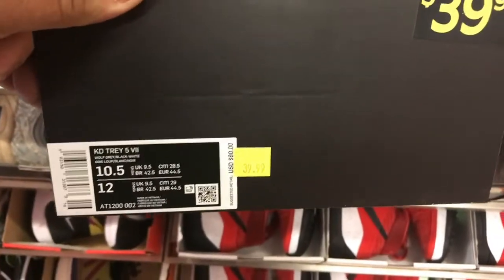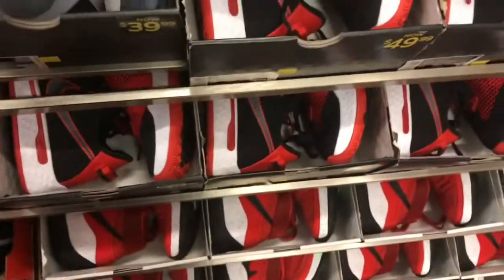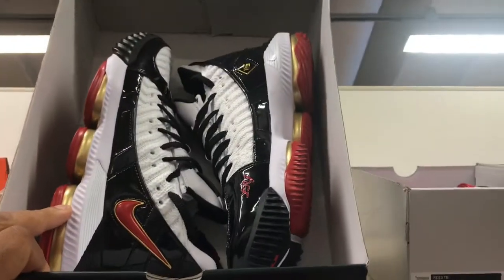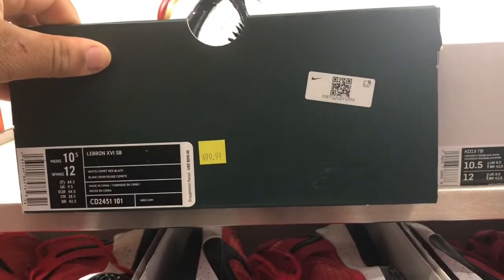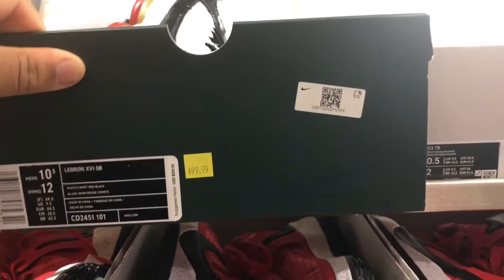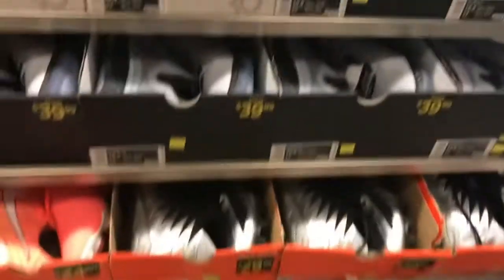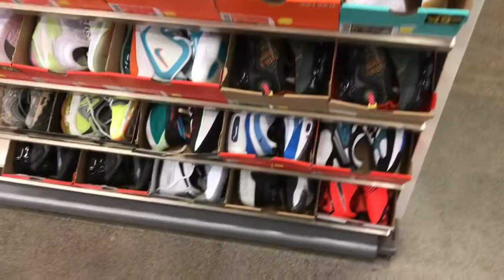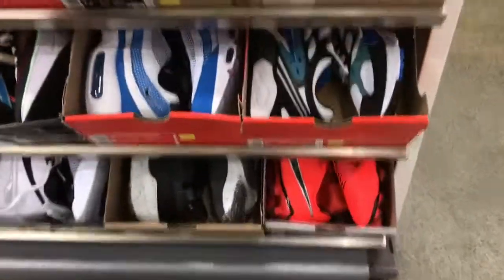Looks like the KD Trey 5s, 7s are down to $39.99, size 10.5. Looks like we got some LeBrons here. What's that, that Cavaliers colorway? Down to $99.99, 10.5 LeBron 16s. More KDs, 10.5 Trey 5s, $39.99. Plenty of those. Okay, drop back down to the 6s and 7s on the other side of this wall that I missed.